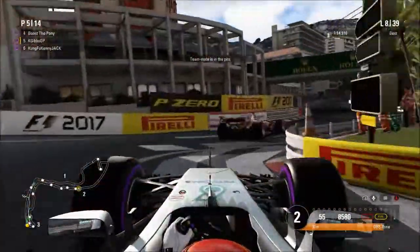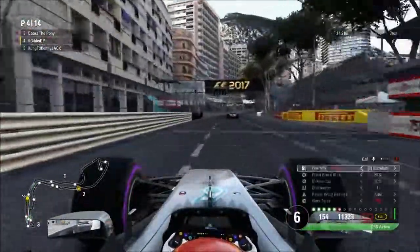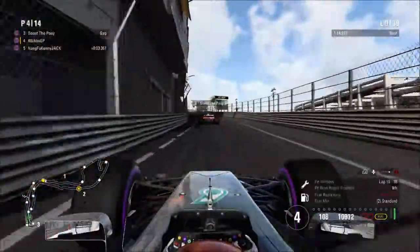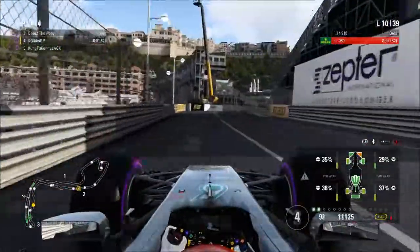Sinan, I believe, had picked up a bit of front wing damage, so that was really backing us up. But me and Boost at least are now freed, and we're going to try and chase down the guys ahead, or at least I'm going to try and hang on to the back of Boost, who is going to try and chase down the guys ahead. But as you can see on the map, they are a long way up the road at this point, and disaster has struck.